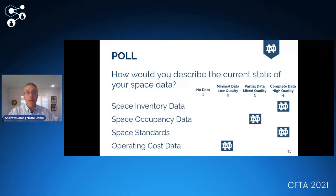I know that's not a very scientific poll, but hopefully I've indicated on here where I think Notre Dame is on some of that. Hopefully what this does is just give you some frame of reference for where your institution might be relative to your peers, maybe spark some conversation, some thought about areas of focus going forward. And certainly, like I said, I'm happy to help out in any way that I can there.